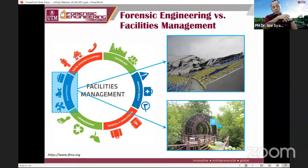And then the recent one, which is a tourist attraction somewhere in Johor, under IRDA. This is also a big issue because it is quite a popular tourist attraction in Johor Bahru, but due to the lack of maintenance, you can see that the safety of the structures, especially since they are using timber, is not there anymore. So these are two examples mostly related to the maintenance of the structure itself.